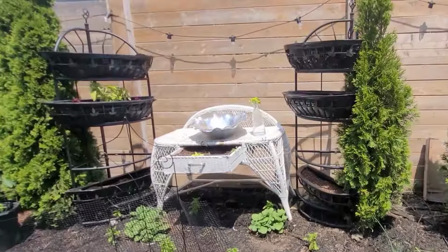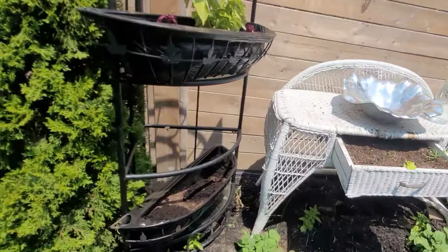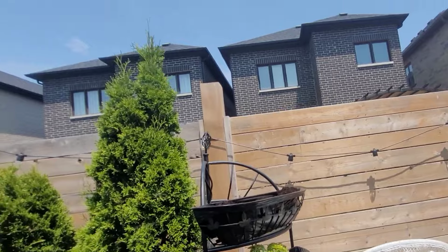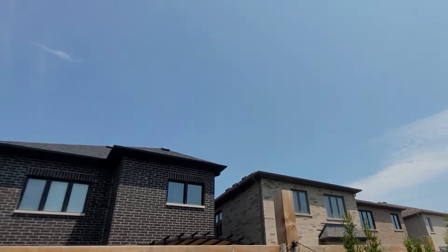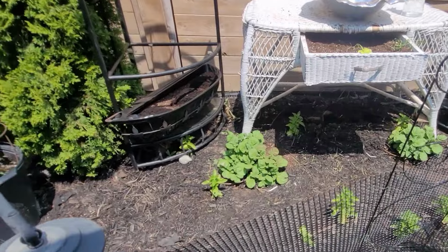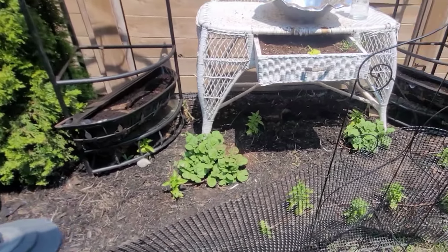Show you what we've done. So this is what this area is looking like. I haven't watered just yet because we're supposed to be expecting rain for the next 5 days, starting yesterday, but it hasn't rained yet. So I may just water it in just to make everybody happy until the rain comes.